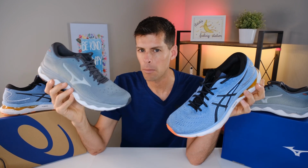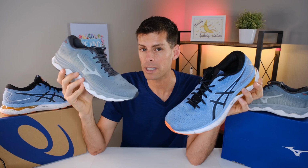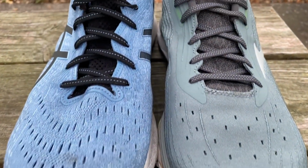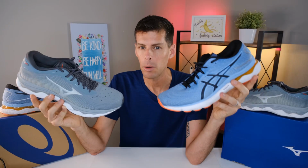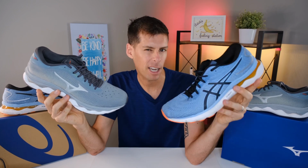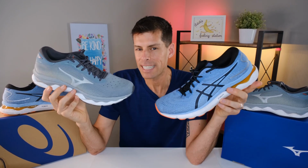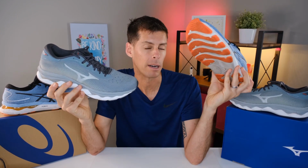And I've noticed I get a lot more road feel, and the Wave Sky 5, even though it's just a tad heavier, feels a lot more responsive than the Gel-Nimbus 24. And I think ultimately that is the factor that is going to sway you one way or another, whether you go with the Wave Sky 5 or the Gel-Nimbus 24. If you are looking for a super plush, soft ride, and you're willing to give up a little resiliency for that plush ride. And when I say if you're willing to give up a little bit of resiliency, I am only referring to the outsole rubber, which in my opinion seems to be wearing down a little too quickly.